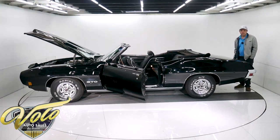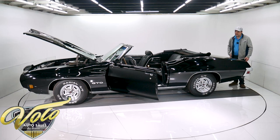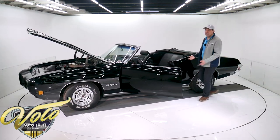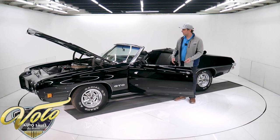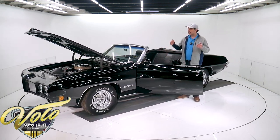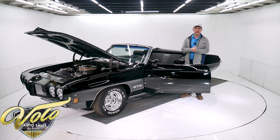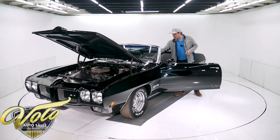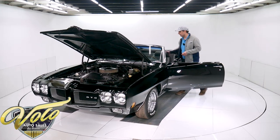What we have here is a really nice car, just the way that trunk shut with ease. This is a car you go to the cruise nights, you drive, you take your kids. It's not a car you have to roll in and out of a trailer, but it's a really good, well-built car with a lot of integrity. That's what I think about it.